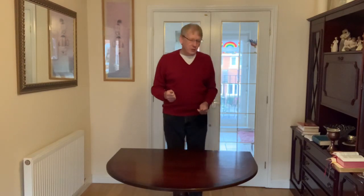So yes, changes to buildings can be costly, but on the other hand, sometimes there are some simple things that we can do in order to experience more the idea of gathering around the table. But before we go any further, first of all, some books.